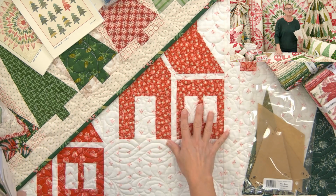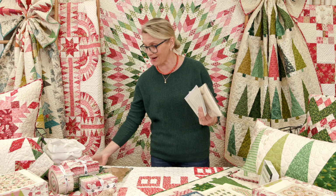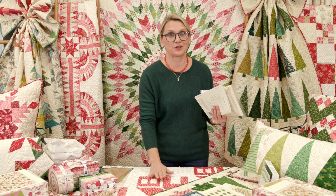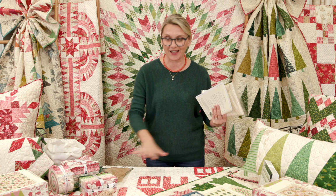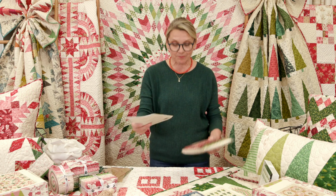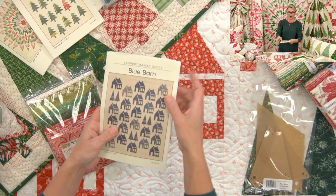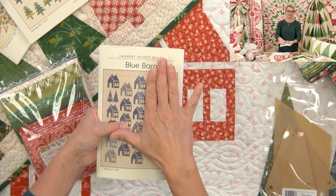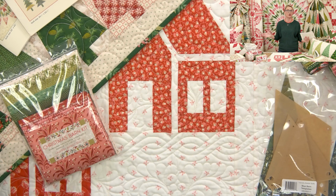Stay tuned, keep watching, because first of all, remember, I have a surprise hidden under here. And second of all, I wanted to show you this quilt, and it's going to be one of the last projects laying down on my table. So stay tuned. This pattern is called Blue Barn, and all that I did is I did a small section of the pattern. I didn't want to do the whole quilt.